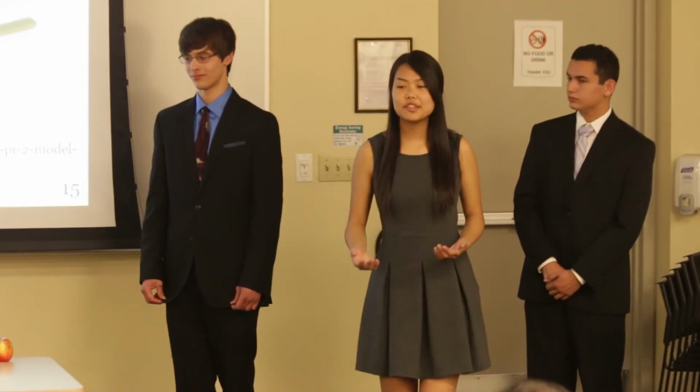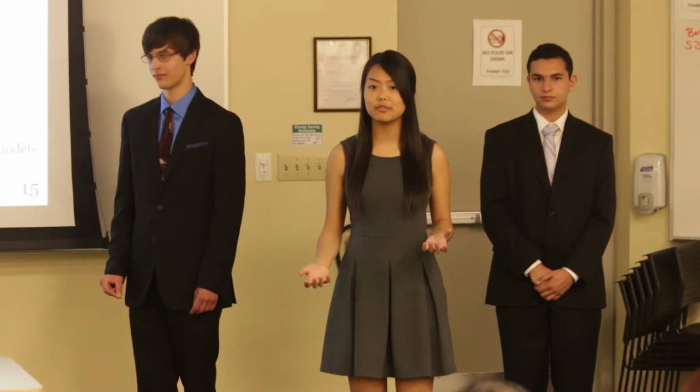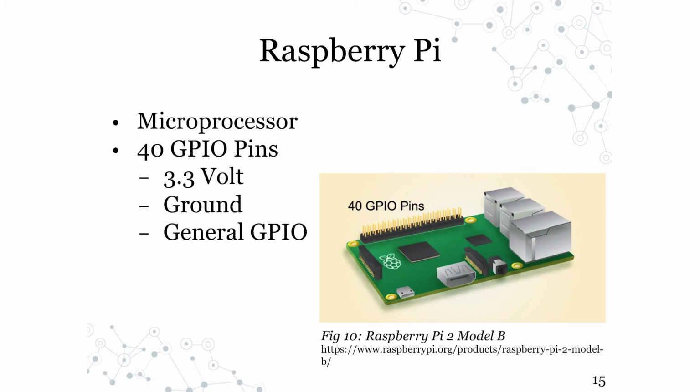So the Raspberry Pi was used in combination with a variety of circuit components along with the program to make the final Babel Fish. The Raspberry Pi is a microprocessor, which means that it has all the capabilities of a computer. And it also has 40 GPIO pins, or general purpose input-output pins. We used 3 different types for this project. The first is the 3.3 volt, which provides constant 3.3 volts to whatever is plugged into it. Then we have the ground, which is connected to 0 volts, and finally the general GPIO pin, which for this project was used for reading voltages.